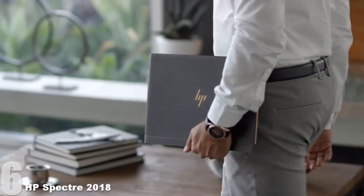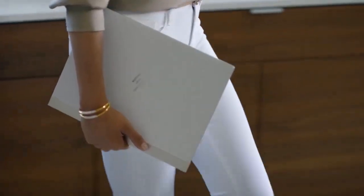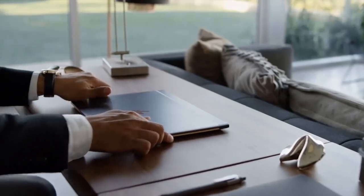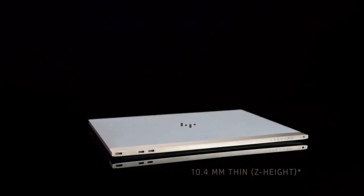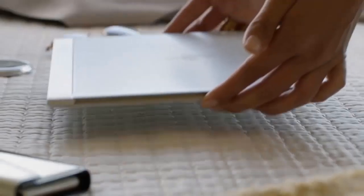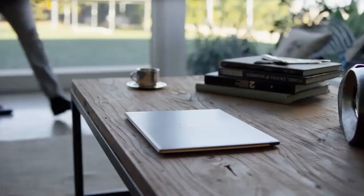Spectre is the thinnest touch laptop. It's also the most beautiful laptop HP's ever made. We revolutionized the design by removing all excess to its form while remarkably incorporating more power into its performance. There's more refinement to every facet and more precision in every detail. It's a state-of-the-art device that possesses incredible beauty and craftsmanship.